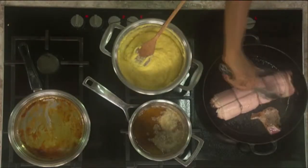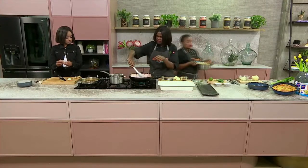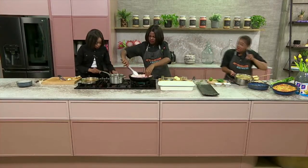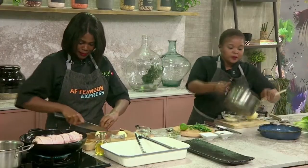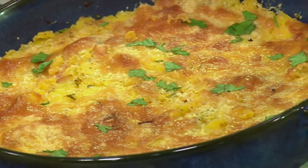What I'm going to do now is transfer it onto our baking tray, a baking casserole dish. And this is not the end, because we still have to put it into the oven. So I'm going to put this into our dish, sprinkle a bit more cheese on top of it, and go into the oven so we can get this beautiful golden crust on the top. Looking very, very promising there on that polenta station. Making sure that we are taken care of when it comes to the starch of this dish.